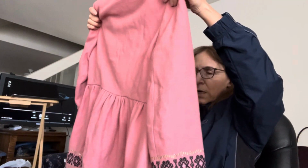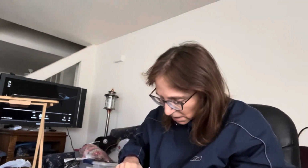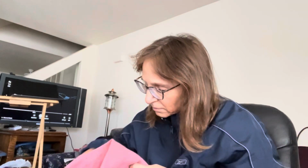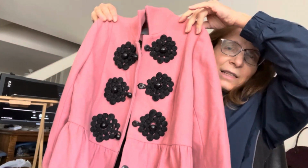Kind of want to try it on. Trying to figure out if it's not buttoned properly. Actually, it's not even buttoned. It doesn't button, it snaps. So it looks like it has those toggle closures, but that's actually just a facade. So it's like that.